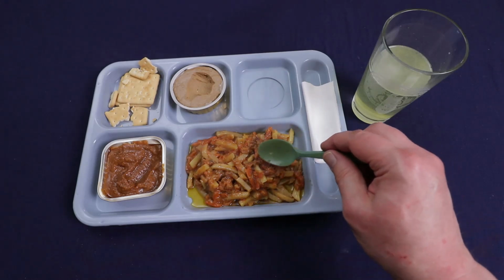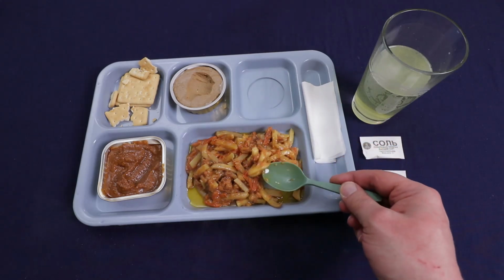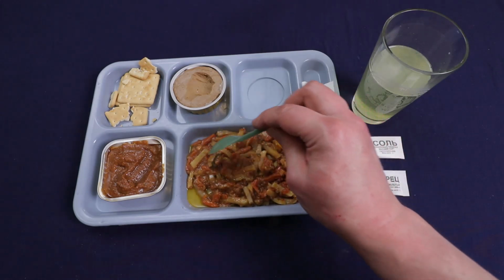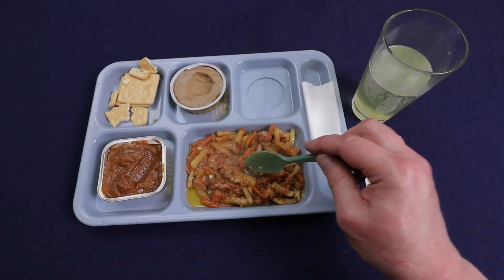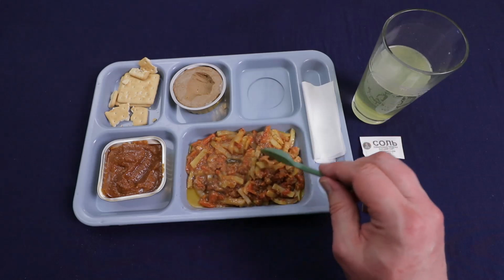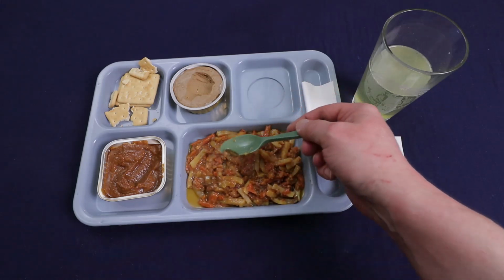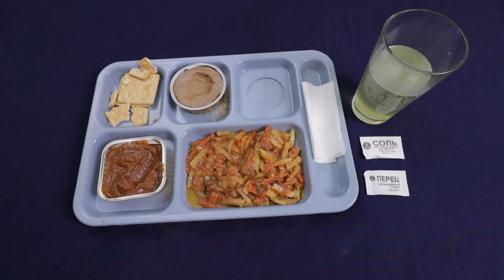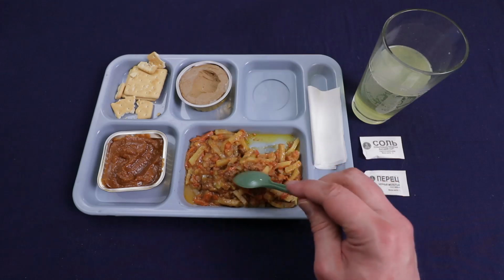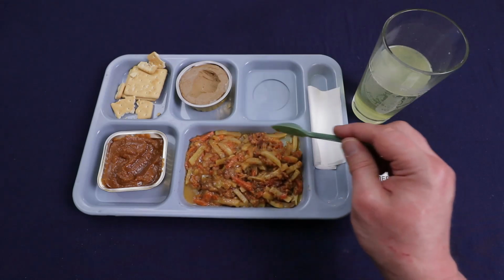Got your beef is pretty ground up. Got naturally plenty of potatoes, carrots. I thought I saw something green in there. Yeah, I don't know what that is. Well, let's see if I can find out. Yeah, I cannot quite tell what that tastes like. I looked over the ingredients and the one item that kept coming up was cucumber. But I don't know, it may be. I'm not sure.